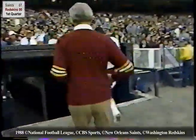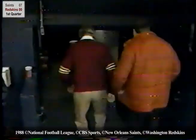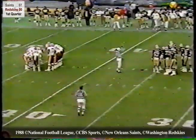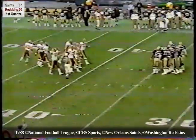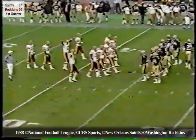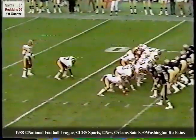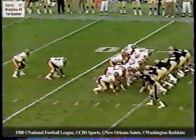I just see Kelvin Bryant, Pat. They're taking him into the Redskin locker room. X-rays, perhaps, or retaping or something. They, of course, have X-ray facilities at the stadium. And Timmy Smith is now the deep back. Terry Orr is in front of him.